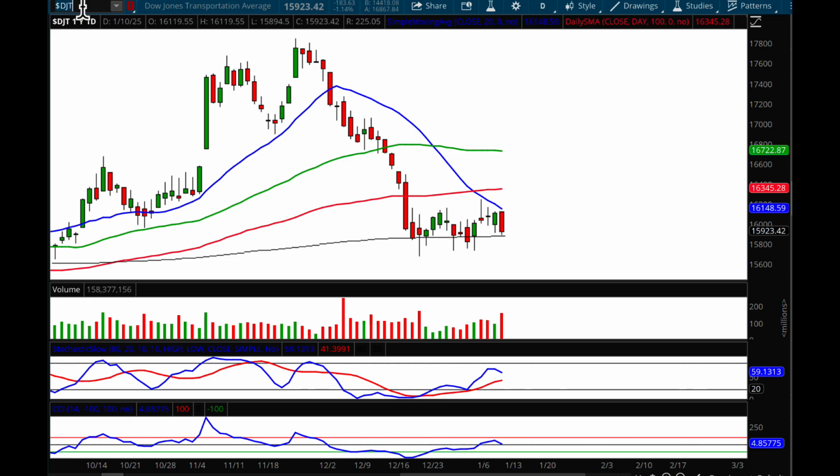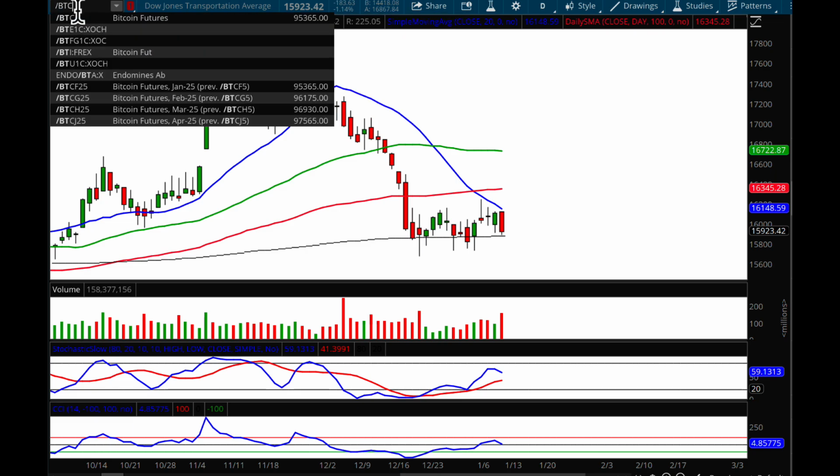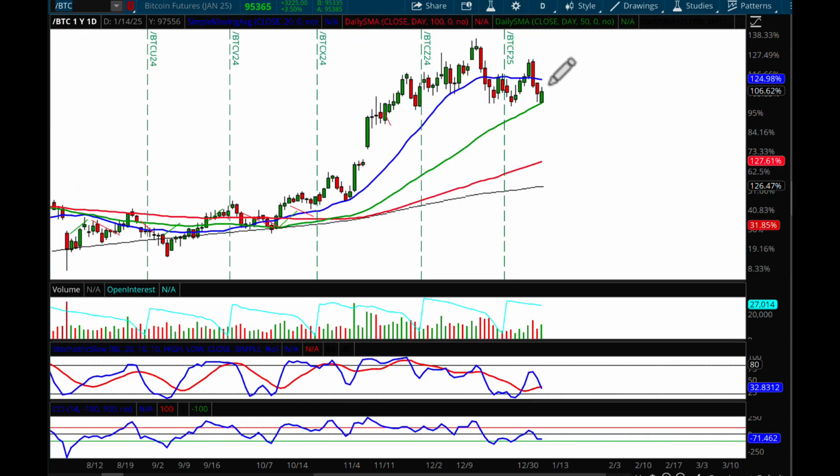You know, we were looking at Bitcoin, and I'm going to make another comment on that. If I look at /BTC, looking at these moving averages, we'll look at that 20-period moving average starting to turn around and moving closer and closer to the 50-period moving average. Once that moving average, the 20, crosses below the 50, you're going to see, again, a lot of selling pressure coming into Bitcoin.